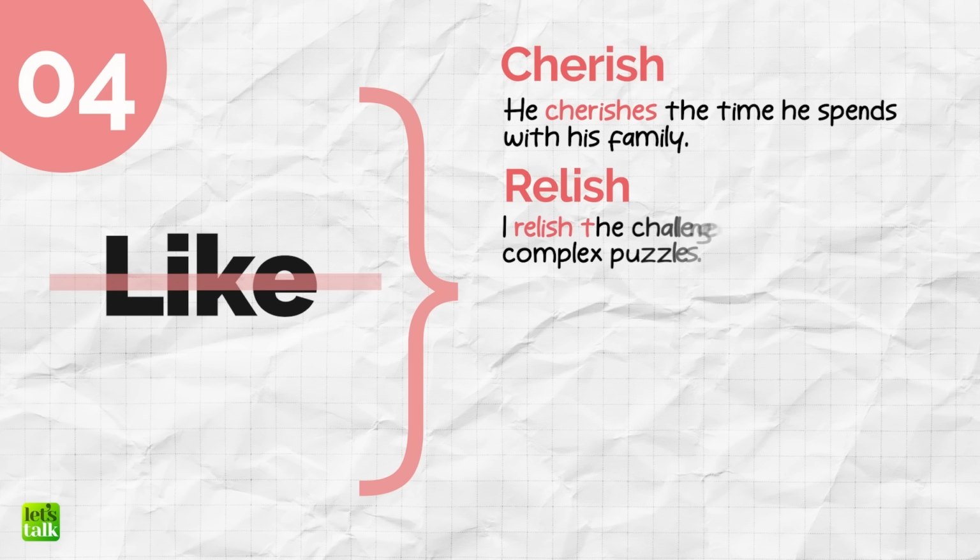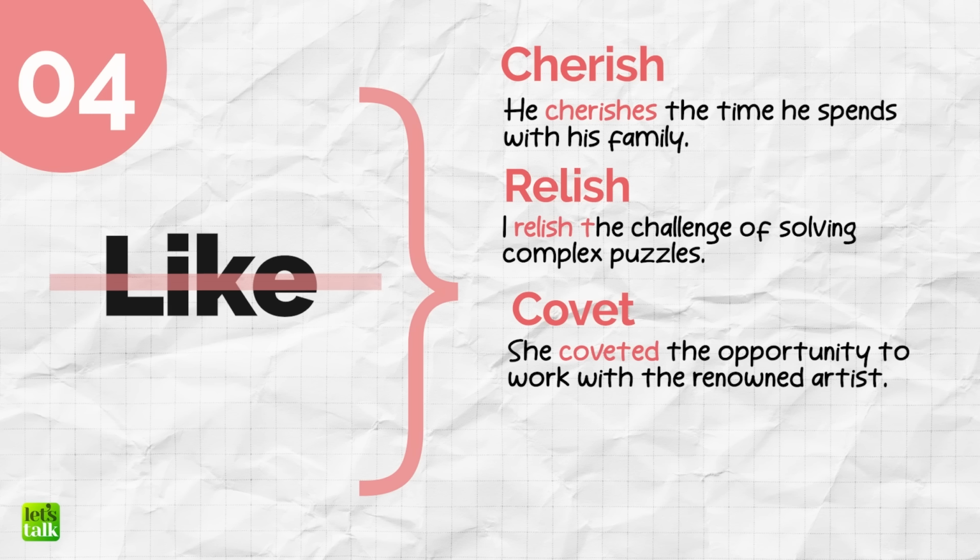Relish. I relish the challenge of solving complex puzzles. Covet. She coveted the opportunity to work with the renowned artist. Idolize. Young, aspiring founders often idolize successful entrepreneurs.